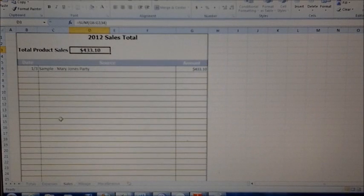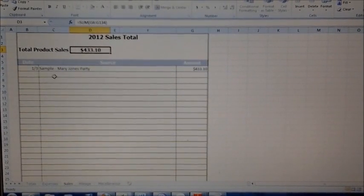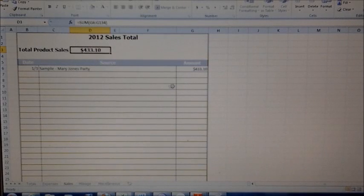Okay, next we're going to do sales. This sheet you see down at the bottom here is where you record anything that you sell that's Scentsy related. In here I just put a sample party. It said Mary Jones Party, and it was $433.10. I entered that in here.